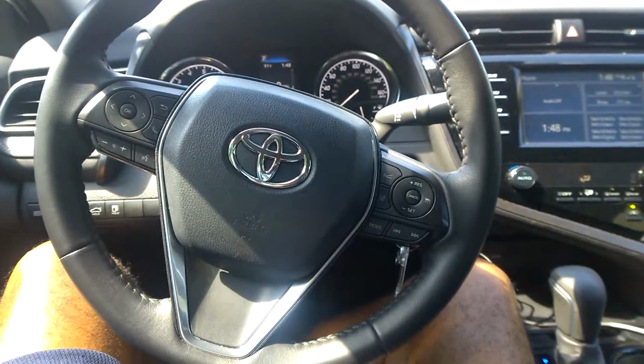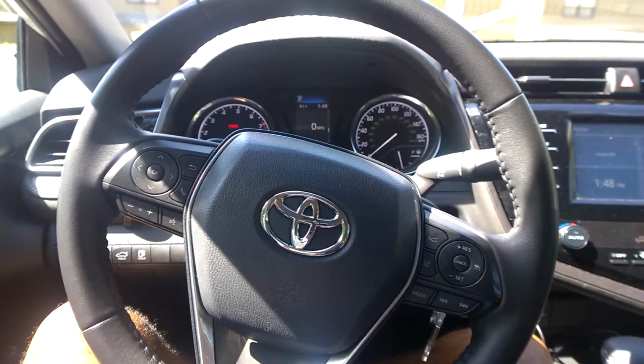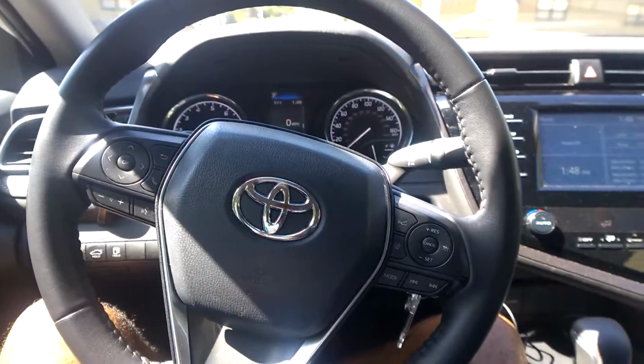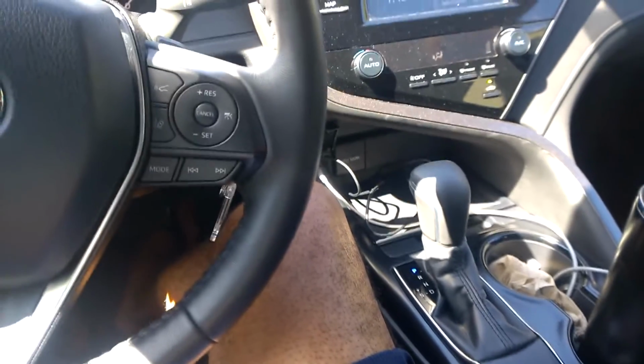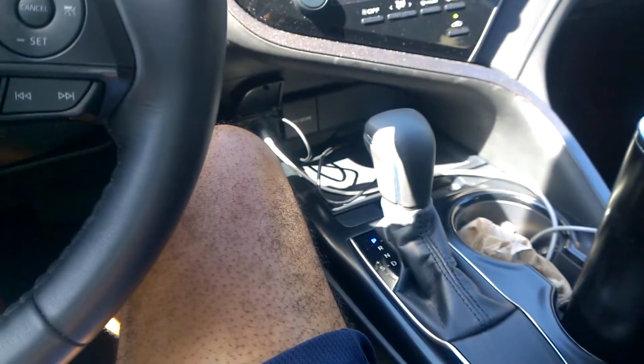Not even the SE, just even on the LEs, with the automatic seat, I believe that the Toyota Camry, this generation, has the best driver position in the midsize car. I'm talking about the midsize front engine, front wheel drive segment. I just absolutely love it. Now, I'm going to compare this a little bit to the 2018 Honda Accord that I reviewed earlier.